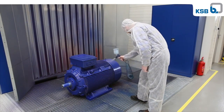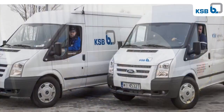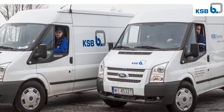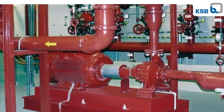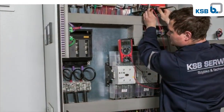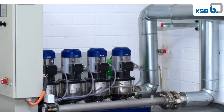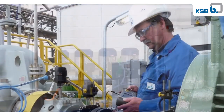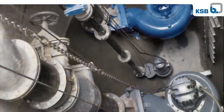Our experienced and highly qualified KSB service specialists provide support to our customers as part of KSB on-site service. We offer regular inspections and repairs of firefighting pumps, switchgear units, pressure booster systems and compact pumping stations. These include detailed checkups of installed automation devices and carrying out of all necessary electrical measurements.